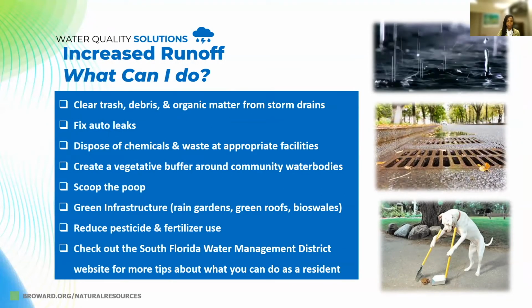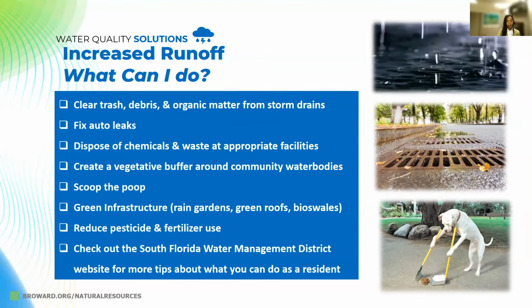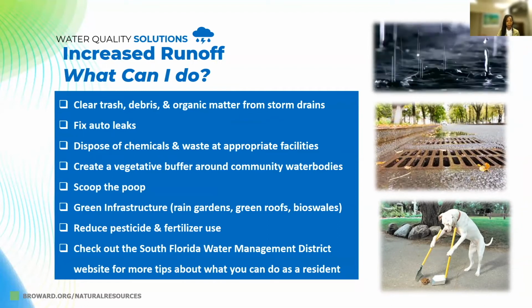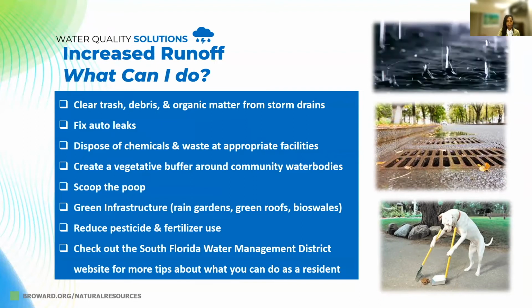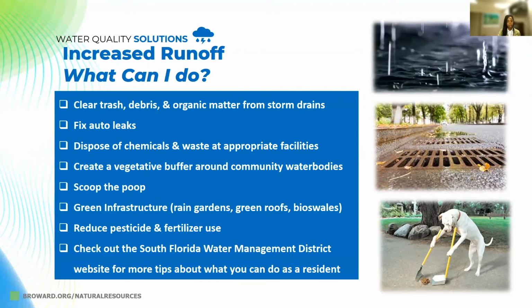First, ensure that there is no debris or trash near your stormwater drain. Check your car. Is it leaking coolant? Do you have an oil leak? If you're doing your own oil change, you don't want to just discard the oil on the street. Instead, take it to an appropriate disposal facility. Pick up after your pets when they use the bathroom outside. Invest in green infrastructure to help slow down and retain some of the water. Reduce or eliminate your pesticide and fertilizer use by choosing plants that thrive in our tropical environment. You can also visit the South Florida Water Management District's webpage for more tips on how to help as a resident.